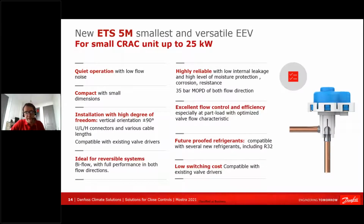So the new ETS 5M. Like I said, the ETS Colibri was released 5 years ago, so I will not spend lots of time there. I just want to highlight and give some comments about the ETS 5M. This is our smallest electronic expansion valve, which we released, like I said, last year, and it's going to fit a close control unit up to 25 kilowatt cooling.